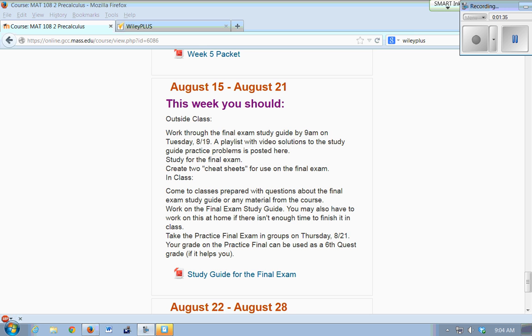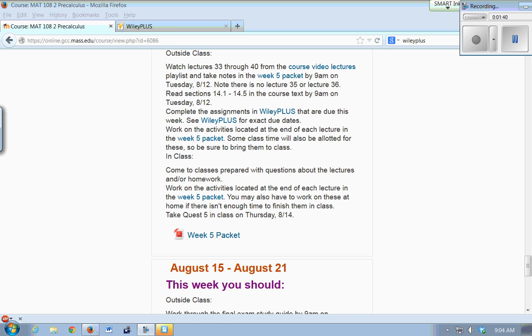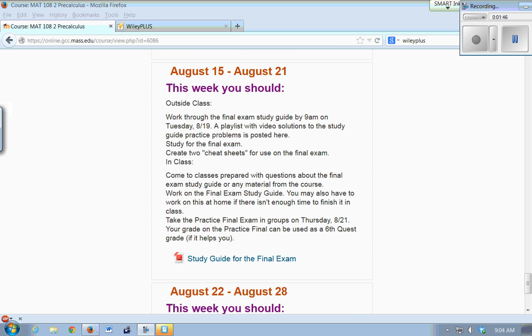Next week is the last week of new material. We'll have a typical, regular quest that week. And then the following week, our review week, on Thursday, you'll take a group practice final. So it will give you a sort of a flavor of what the final will look like and a little boost to your quest average.